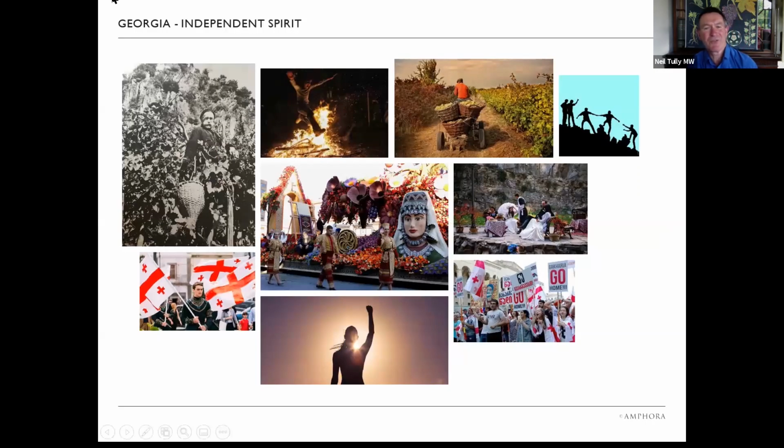We're talking about mood boards here, and this really is quite an abstract concept: the sense of independence that Georgia has as a country. You can take that either literally or in a more abstract way, but it's something that has really struck me, through people I've spoken to there and what I've learned about the country. And I think it's quite a strong driving force.